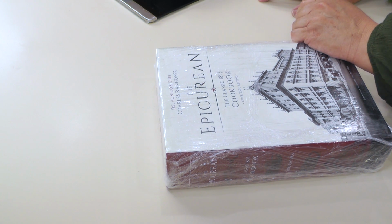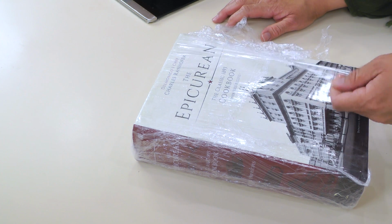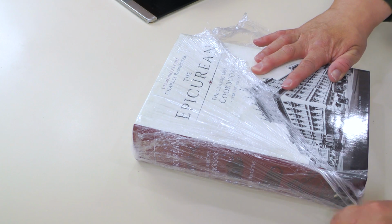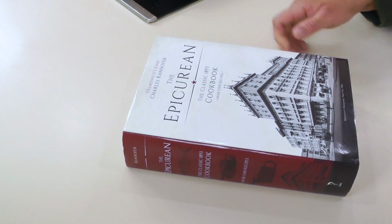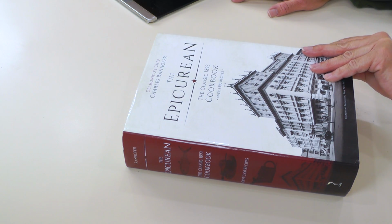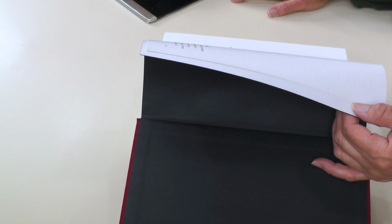This is a fact-filled cookbook, about 1,300 recipes. From the Delmonico restaurant? These are his secrets. The Delmonico was already famous before he got there. He made it more famous. Charles Ranhofer? I don't know anything about this. The classic 1893 cookbook. Mm-hmm. Holy cow. Did I stump the Boo? You did stump the Boo.